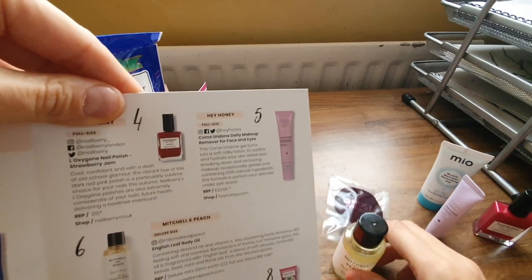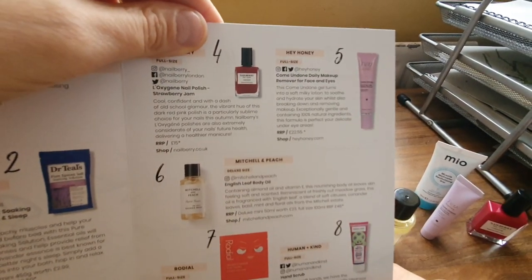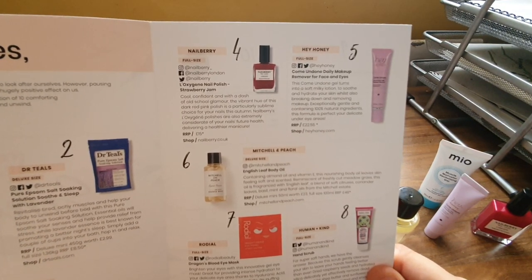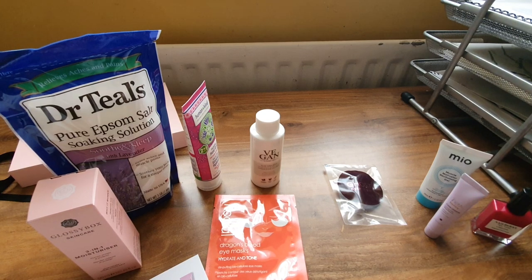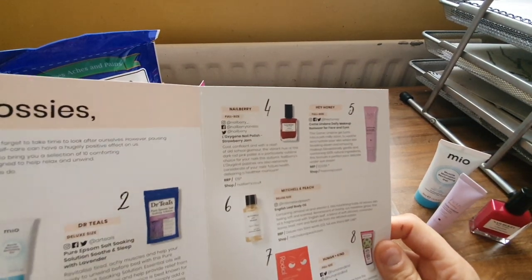Now this, Mitchell and Peach. Is that a Dulux size? I thought it was like a sample. Containing almond oil and vitamin A, this nourishing body oil leaves skin feeling soft and scented, reminiscent of freshly cut meadow grass. Oh, well, I love that smell. I didn't think it smelled like that. Oh, yes, it does. It smells like when the council goes round here on the lawn. Oh, yes, like that. But do you really want a smell of grass? I mean, I wouldn't mind smelling the grass.